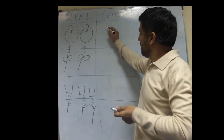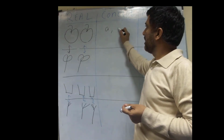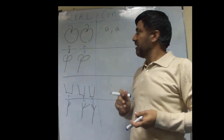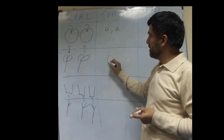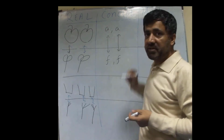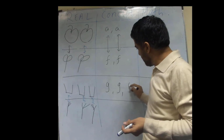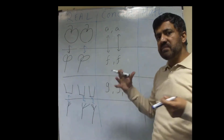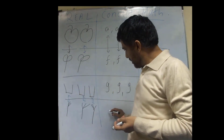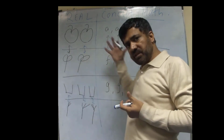I can simply write, for example, A, comma A. A represents this apple, A represents this apple, just because this is all mental. And here I can have flower, and I have that matching here as well. And then I have, let's say, G. You can come up with any other way. So symbolism always represents abstraction, which simply says that you're not dealing with real things, but with abstract things.